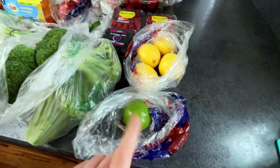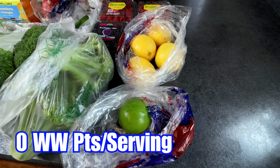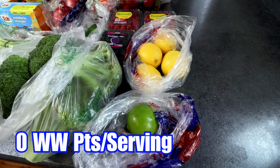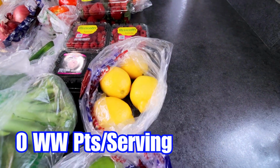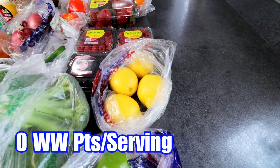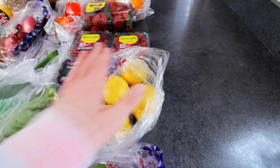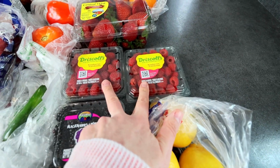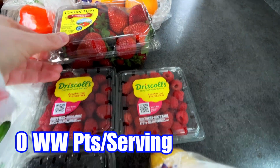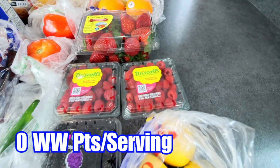So over here with the produce, got a lime. I'm going to be using that in some guacamole I'm going to be making for a taco dip. Got some lemons. I'm going to be doing lightened up lemon bars, so I needed some fresh lemon juice and zest for those. I got a 6-ounce package of blackberries, 2 6-ounce packages of raspberries, and then a 16-ounce or a pound package of strawberries.